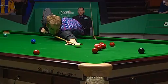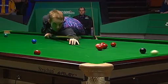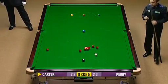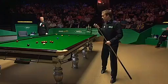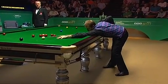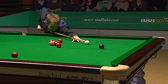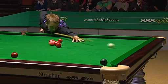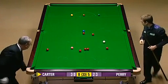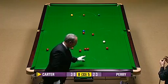22. Striking. Mind you, most of the top players now, they're very square on compared to the old players. Developed. 30.